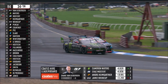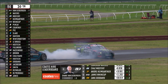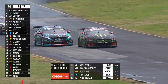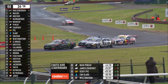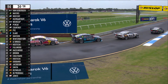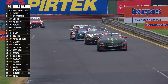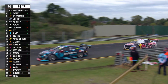Has he got it done this time? He plummets down there. Got to be contact. And they touched. Oh, he's rotated him. These two have got together yet again, but this time he redresses beautifully, Mostert, but they're going to lose positions. They're going to lose positions to Heimgartner. What a crazy moment in the race. Waters gets away with it. Heimgartner pickpockets a manoeuvre. Mostert loses a spot and Whincup's into the party. How was that? That is unbelievable.